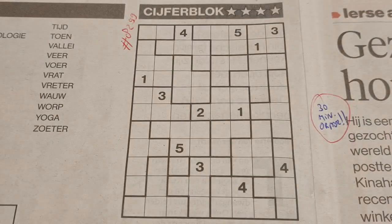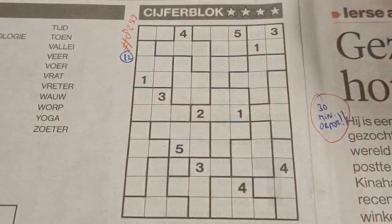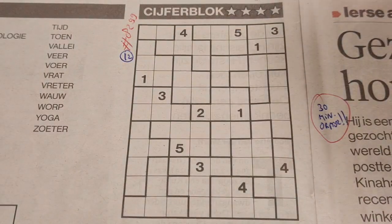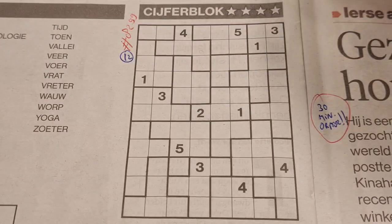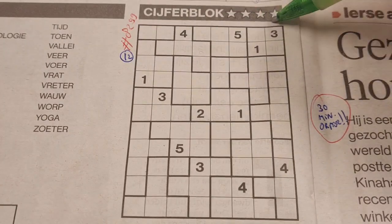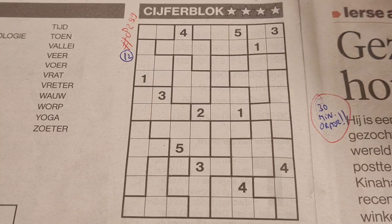Before I start, I always count the printed digits. This one has 12 printed digits. Could be the hard one, could be an easy one, but the hard ones always have 8, 9, or 10 printed digits. This one has 12, and it's indicated with 4 stars, and for a 4 star puzzle, I need 30 minutes or more. All right.